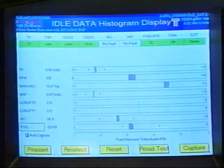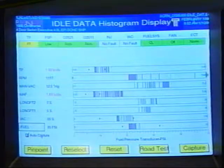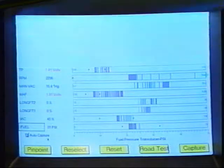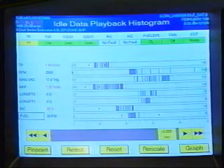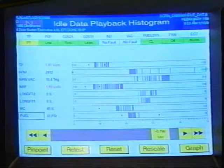For example, I'm going to increase the RPM and cause the RPM, TP, and IAC to exceed idle values. This will trigger the auto capture feature. After the capture has been stored, a histogram playback screen will be displayed. From this screen, we can view playback in a graph.